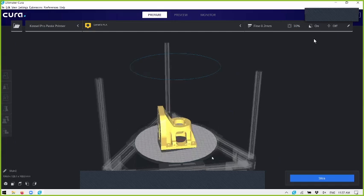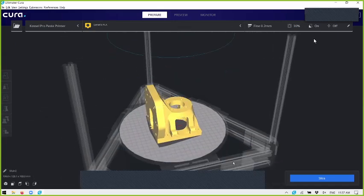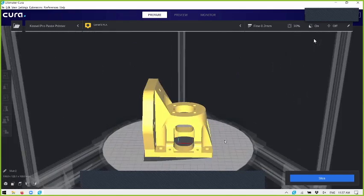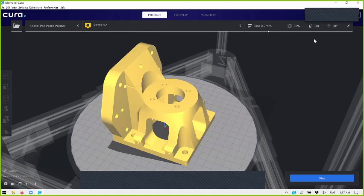I want to print this object. This is an object that could only be made subtractively. It has high complexity, has holes, has a quite stiff geometry. It's an object that I also need to print really strong because it's a structural part. So let's go over the settings.